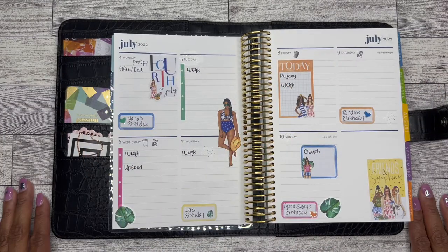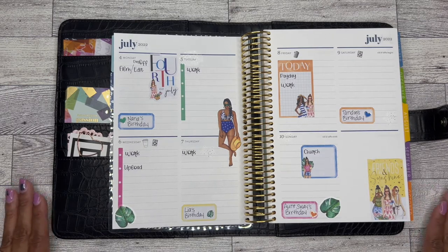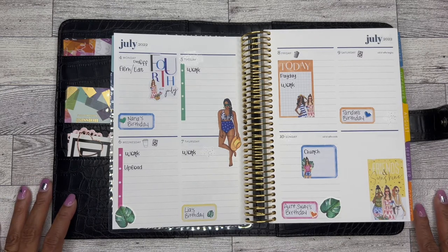All right, so here we go. I really like how it turned out. It's nice and simple and cute, to the point. I'm sure that I will have more things to add.